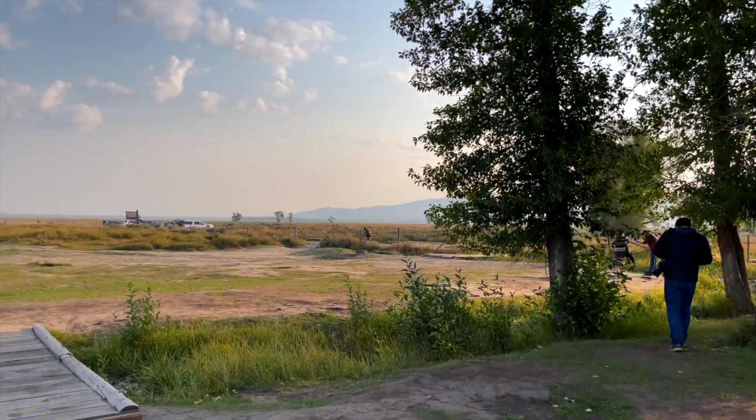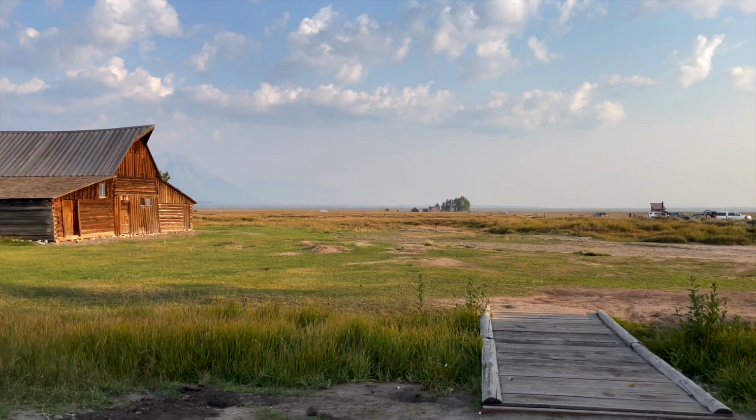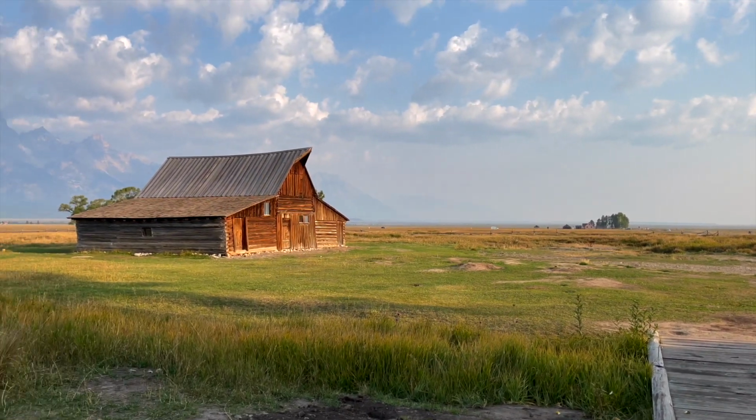Some of these buildings out here have become internet famous over the past few years. The grassy grazing land in the foreground and the towering mountains in the background make for a pretty epic photo.